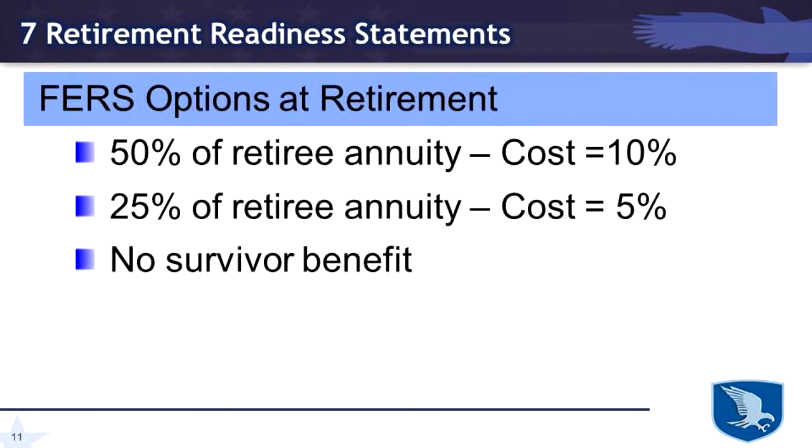If you're a FERS employee, then you can leave your spouse 50% of your pension. It'll cost you 10% the rest of your life, or 25% at a cost of 5% the rest of your life, or no survivor benefit. These are choices that you make at retirement, and we stress day in, day out, be a wise consumer of this choice. Make sure that you can confidently make a good selection that fits you and your family and your purposes for your money as you move forward.